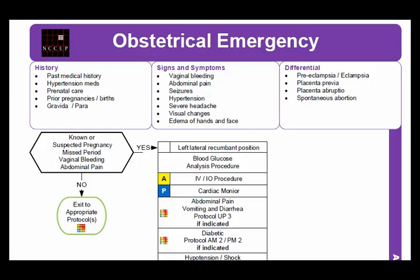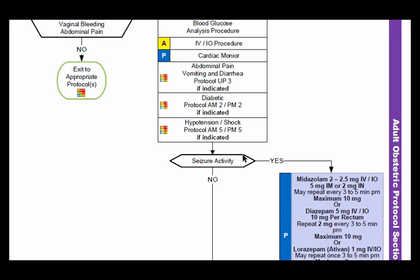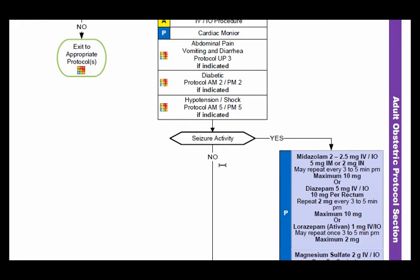Next item is going to be AO3. This is obstetrical emergencies. Big thing to make a note of here is, for seizures that could be occurring with the pregnant patient, this is something that goes with eclampsia or the preeclamptic state and pregnancy-induced hypertension.